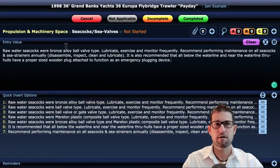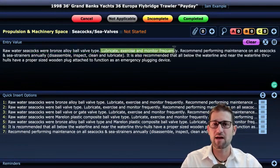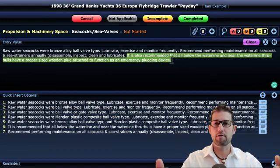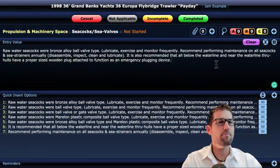I'll say, well, they're a bronze alloy ball valve. That's exactly what I saw over there. I can make little comments about regular exercise and lubrication on those valves. I can make a little comment about regular disassembly and cleaning is recommended. And I can even put a little common recommendation that I want included in every report about suggesting wooden plugs attached to those. Now, if I did find wooden plugs, I would just delete that portion of the phrase. But in most cases, I'm always recommending that they do put that there just for good boater practice. But in this case, we're going to talk about the deficiency of finding here.